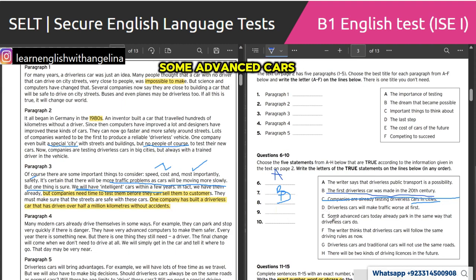Next one. Some advanced cars today already park in the same way that driverless cars do. Yes, ma'am. True. This is true. Why do you think this is true? For example, they can park and stop very quickly. If there is danger, they have a very advanced computer to make themselves safer.